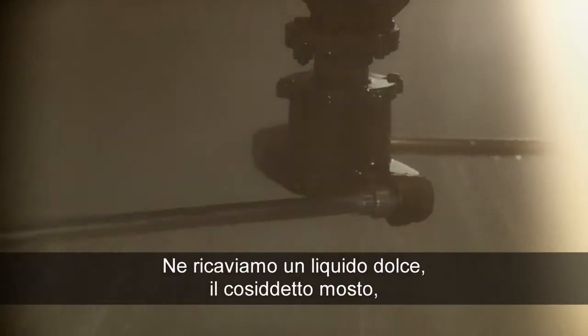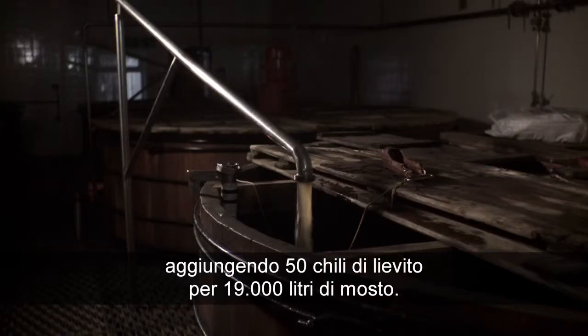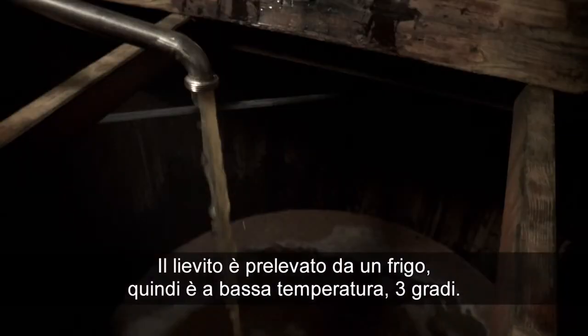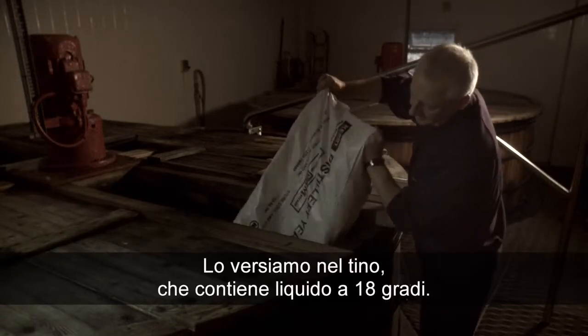So we extract this sugar liquid called wort, put it into the washbacks, which are the fermenters, and then we just add 50 kilograms of yeast into 19,000 litres of wort. And the yeast comes from a fridge, so it's very cold, it's at 3 degrees. Drop it into a washback and we put it into a liquid which is 18 degrees.